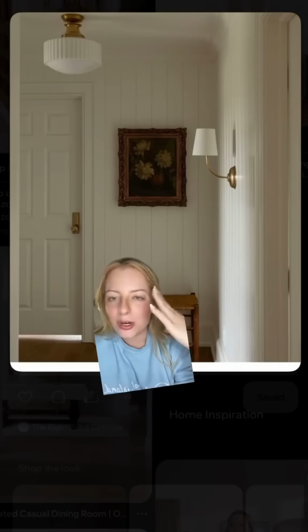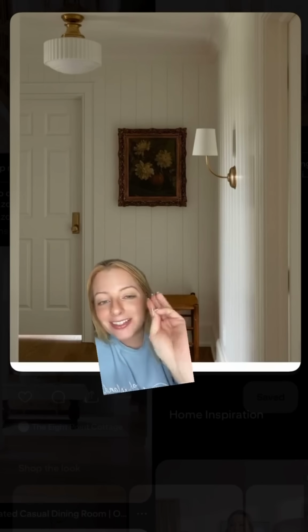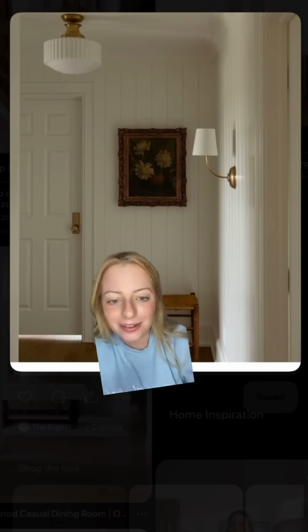I think it's really important to consider lighting. My rule of thumb is to look into having at least 2 to 3 layers of lighting. Some sort of ceiling light up at the top, some sort of wall lighting, and some sort of surface level lighting, whether that be table lamps or floor lamps. And this applies to all styles.